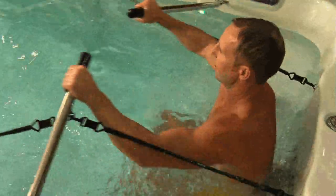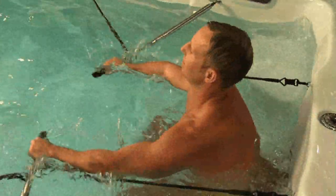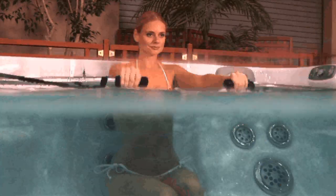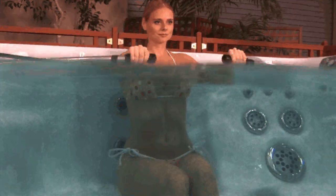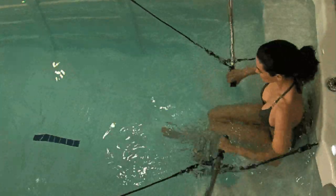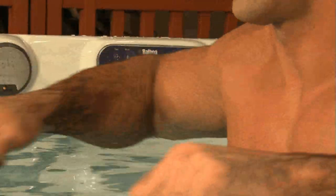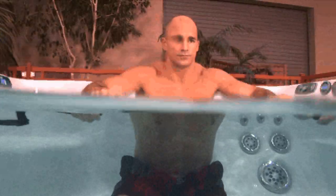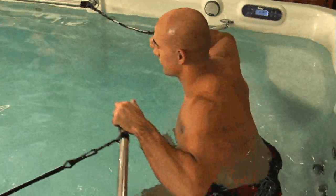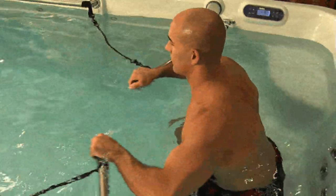Two handles attached to stretch cords are used for rowing exercises which strengthen and tone muscles in your legs, back, abdomen, shoulders, and arms. Smooth, low impact, and non-load bearing, its whole body benefit is ideal for people of any age or fitness level. Rowing spreads the intensity of exercise evenly over all three major muscle groups, legs, torso, and arms. Each muscle group adds to the workout in proportion to its own strength.